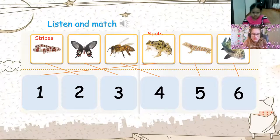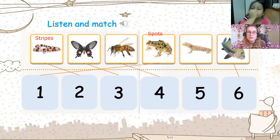This frog has spots. This snake has stripes. This butterfly has spots and stripes. Does this animal have stripes that are red? Does this animal have spots on its back and its head?